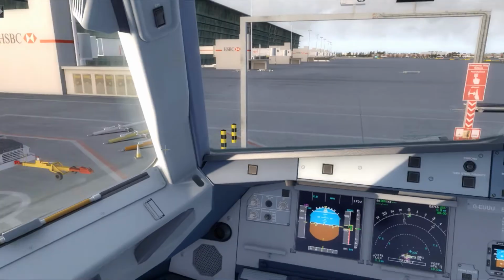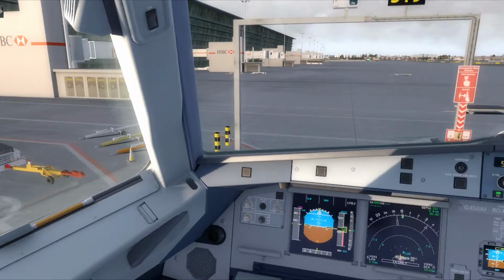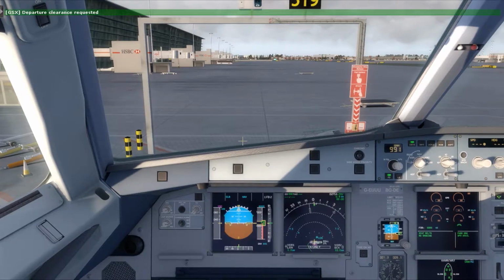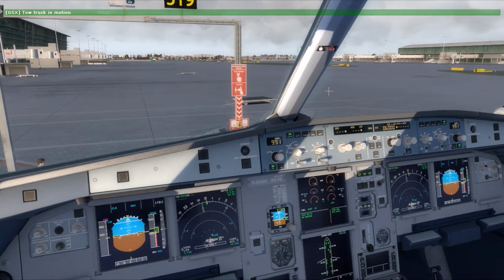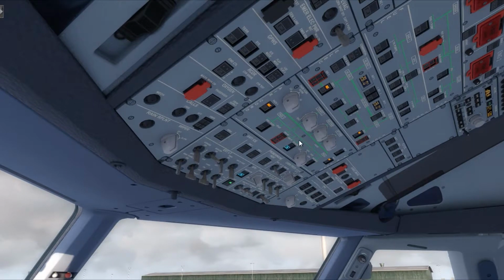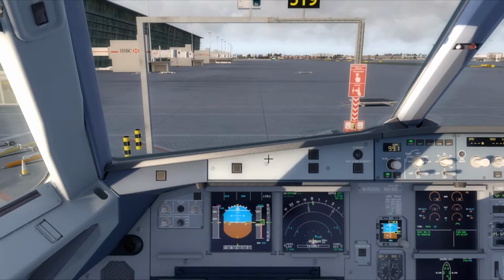So yeah, okay, so we can get rid of the jetway. And we can ask for push. Push and start, nose to right. Okay, we can set the beacons to on. APU bleed can come on, and we are basically ready for engine start.